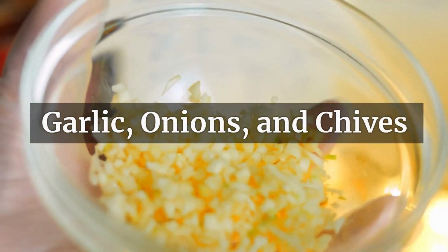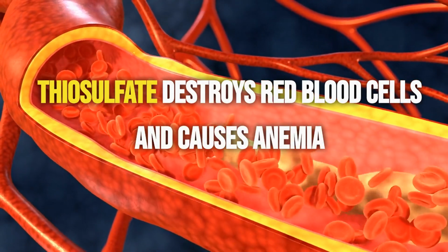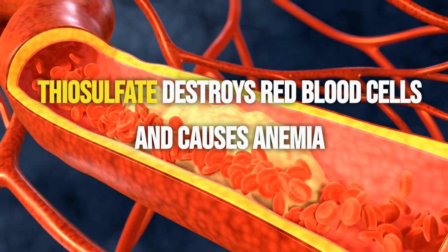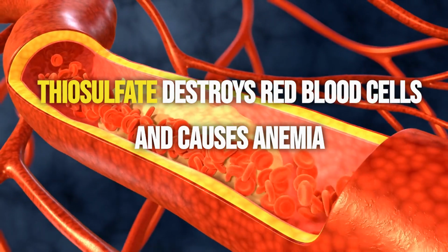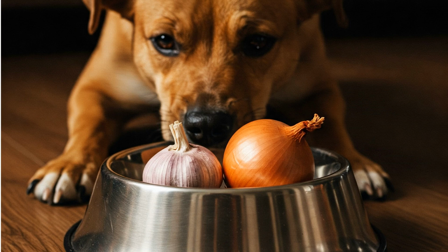4. Garlic, onions, and chives. Common cooking ingredients, including onions, garlic, chives, and leeks, contain thiosulfate, which destroys red blood cells and causes anemia. The most powerful is garlic, though all members of the onion family are dangerous.